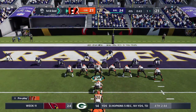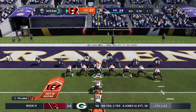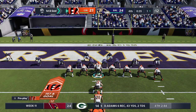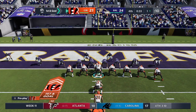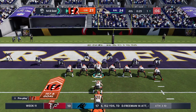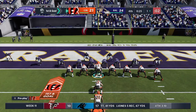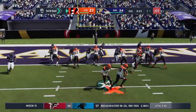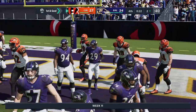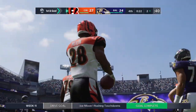Only way to get the lead here, of course, with a touchdown. And that's what they're gunning for on 1st and goal. Mixon trying to punch it in. He takes it across for the touchdown, and they've taken the lead late in the final minute of the 4th.